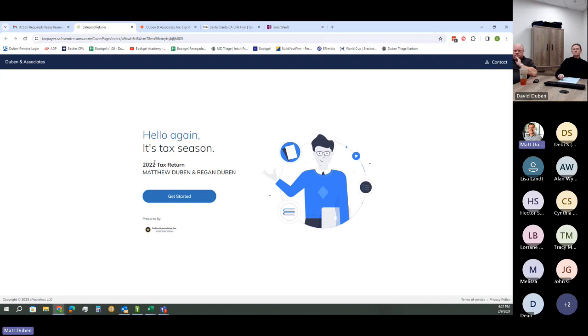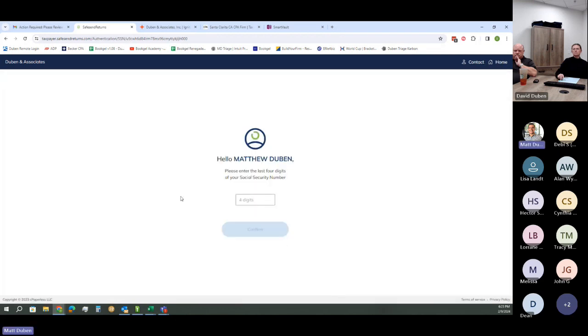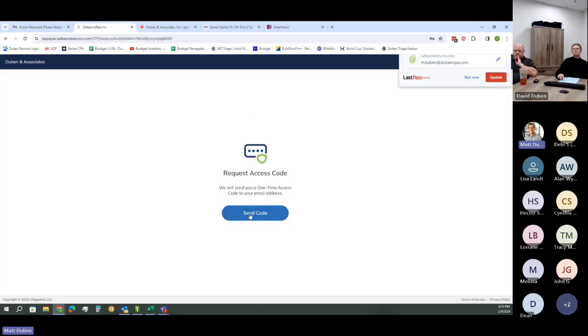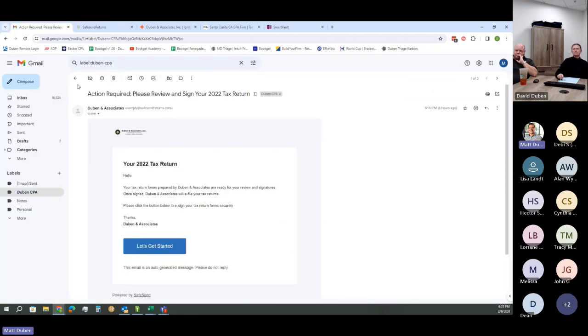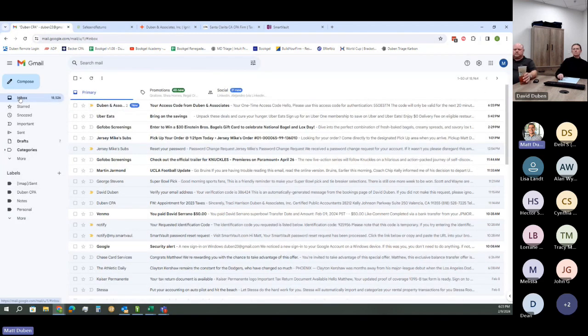I uploaded a version of my last year's tax return so we could walk through this for us. Again, you'll see here our logo. You'll click Get Started. You enter the last 4 digits of your social security for security purposes. And then on top of that, not only are you doing that little code to get you here, you're going to have to request an email address code. This is just to make sure that no one's got control of your email and things like that.